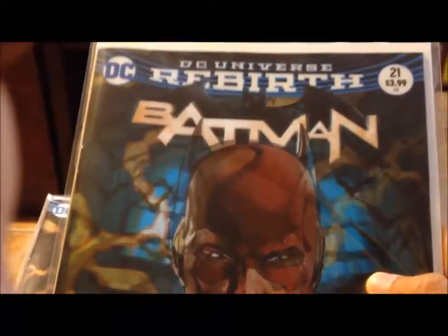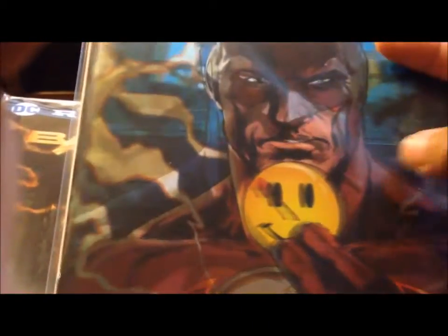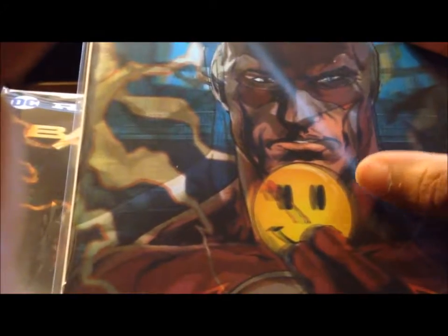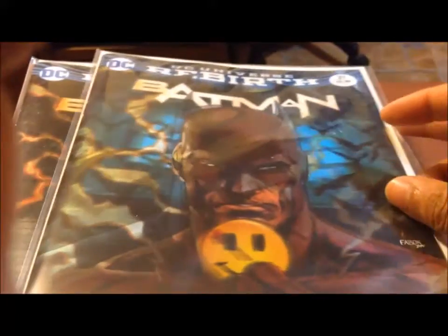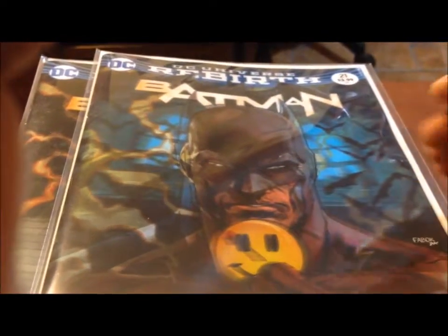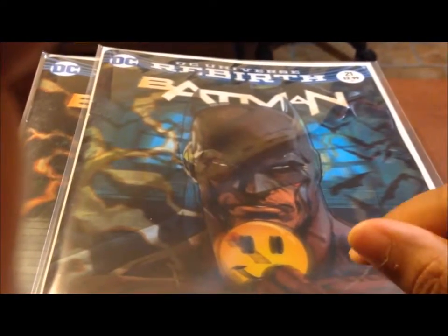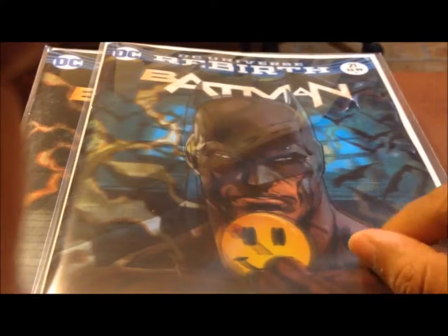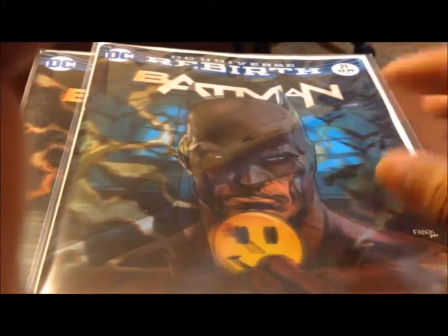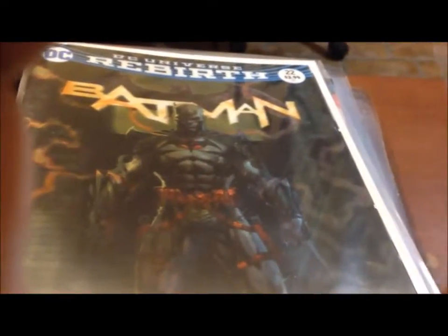Then I picked up Batman issue 21, and I don't know if this will come up, but this has a really cool lenticular cover. You got Batman and then the Flash, and this is trying to figure out the mystery of the button that was inside the Batcave. Now, if you don't follow DC, DC Comics is doing this big building thing where the DC universe is going to fight the Watchmen universe, because apparently Dr. Manhattan is behind a whole bunch of stuff. So this crossed over with Flash, but I couldn't pick up Flash because, again, I ain't got that much money.